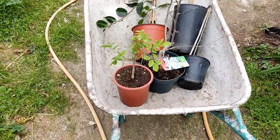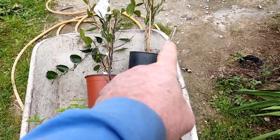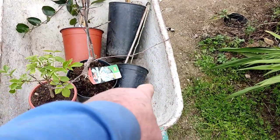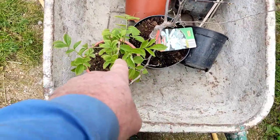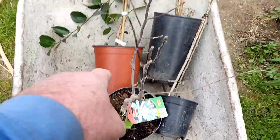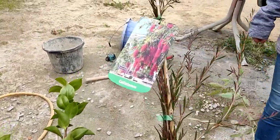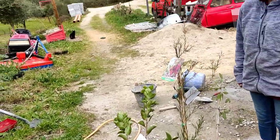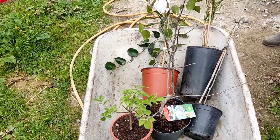So today we are planting magnolia, camellia, laburnum... come on, brain. Elder, and what's the fiery one? Bottle brush plant. Yeah, the bottle brush plant. So we're planting all those ornamental ones. They're all going up by the front entrance, which we cleared out.